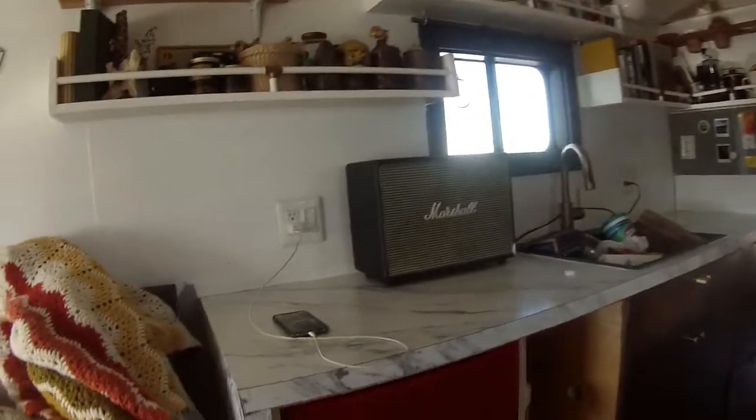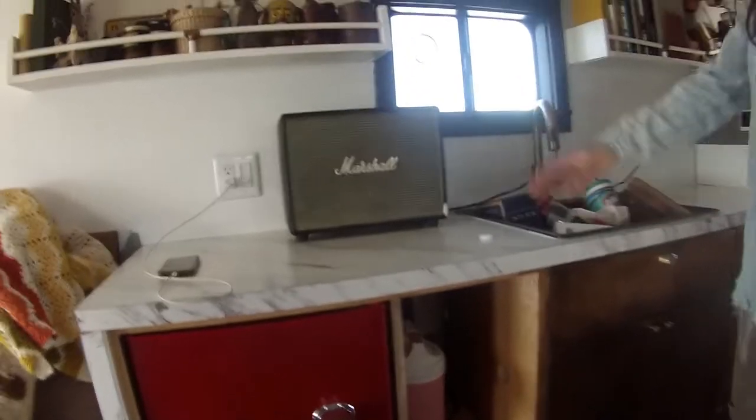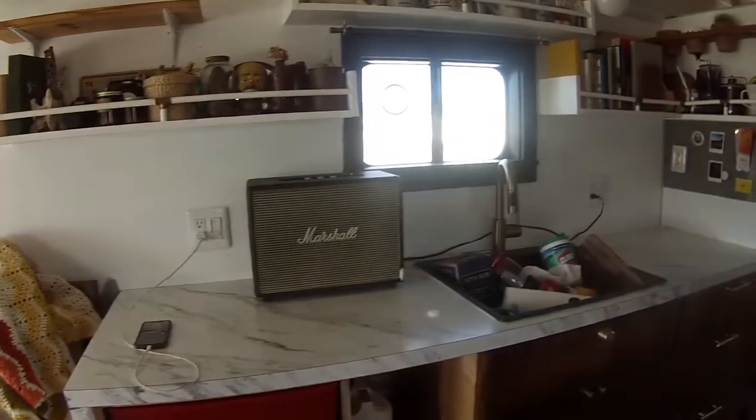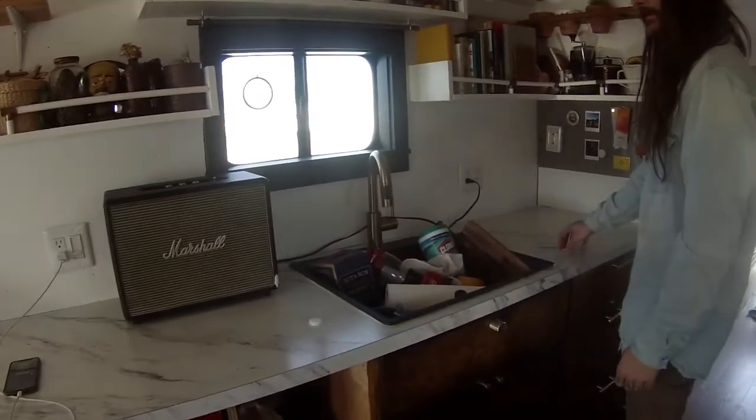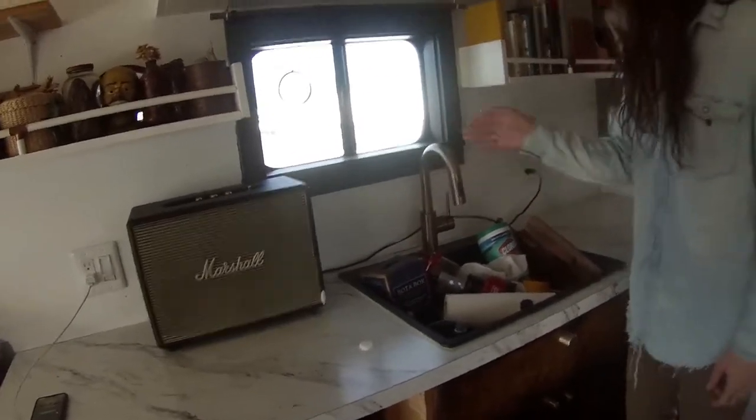Kitchen area, which I plan on actually ripping out and putting a butcher block in for a more useful countertop. I don't really like this stuff. Nice big sink. Yeah, big ceramic sink. I like it. It's full of stuff right now.